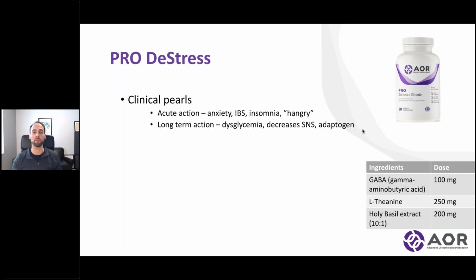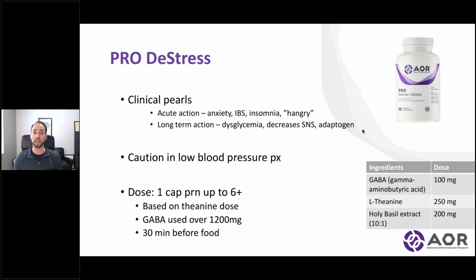So that's something that is really helpful and actually quite unique to a lot of things that we have in our toolbox, because we often overlook that dysglycemia, which can contribute to further sympathetic overdrive. The nice thing also about de-stress is that you can dose it based on the person. So you can start with a very low dose, but you can increase it to even a higher dose. So this is mainly for the clinicians that I'm speaking to here, and you can play with it with your patients. But because the dose of GABA is a lot lower than the standalone GABA that AOR has, you're allowing a lot more flexibility, but you're still getting a great dose of holy basil and a great dose of L-theanine. So it can be quite effective even in acute and higher dose situations.